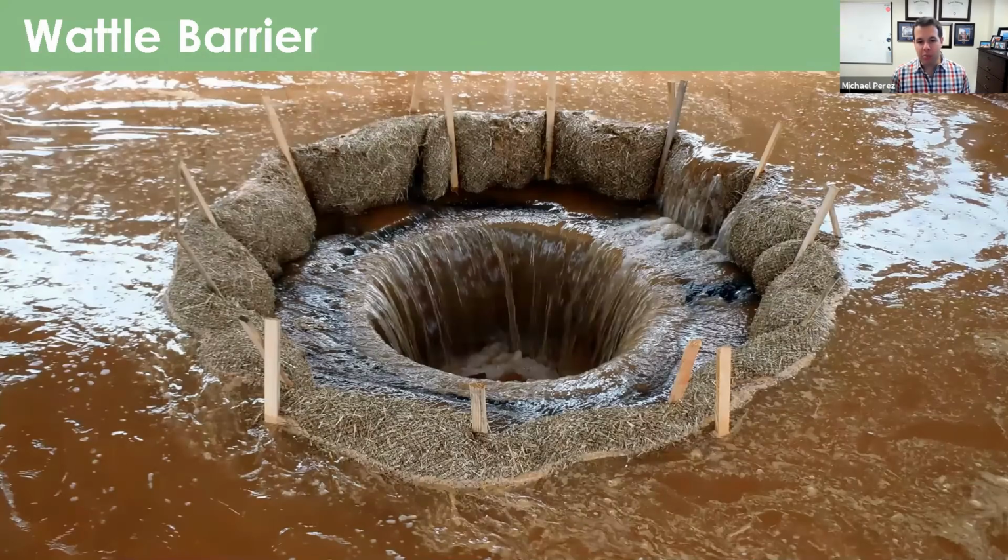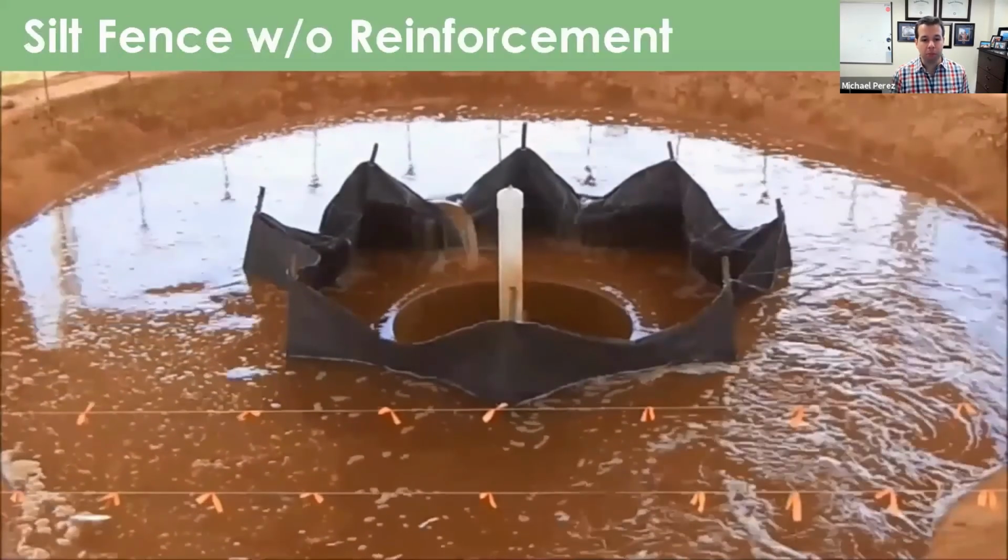And so from an impoundment standpoint, you can see here that you're able to impound stormwater around the outside of the barrier. The idea is to have overtopping. This shows us that we're effectively collecting water around the outside of the barrier, and we're creating those conditions that are favorable for settling. So this is a good installation showing you how this device should be working.